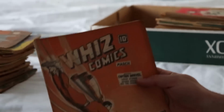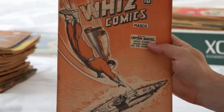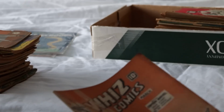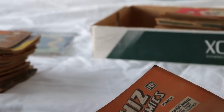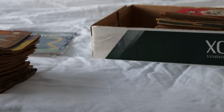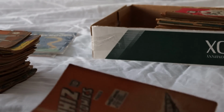This is a very famous Whiz cover. Flying towards a submarine, Captain Marvel there. That's a very popular issue for these. And it's got some dust shadowing. Blimey. It's got a little bindery tear at the top, honestly. Like, that could be an 8.0. That is spectacular.